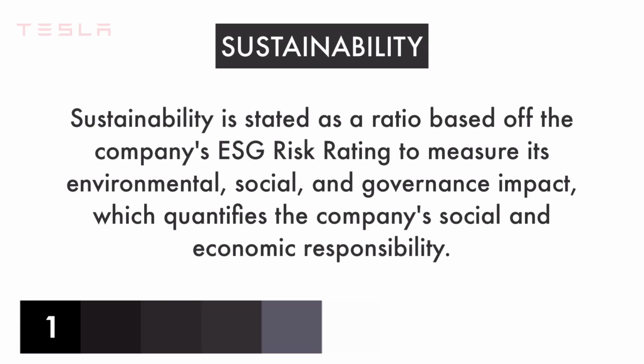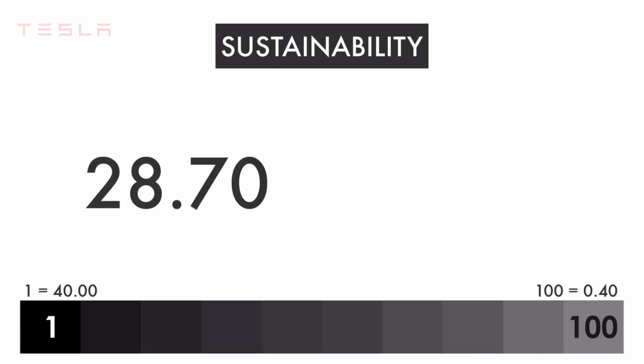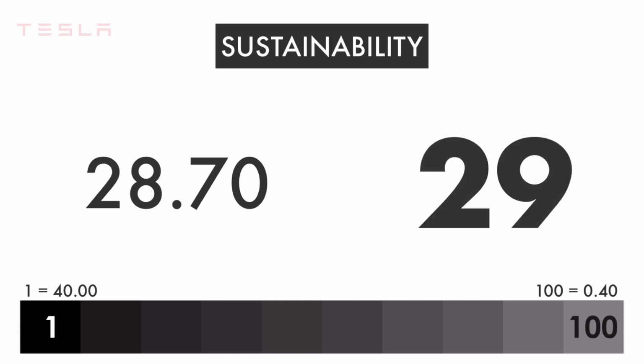Let's look at the company's sustainability. Sustainability is stated as a ratio based off the company's ESG risk rating to measure its environmental, social, and governance impact, which quantifies the company's social and economic responsibility. Tesla has an ESG risk rating of 28, giving it a grade of 29.